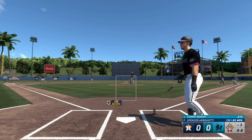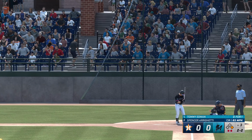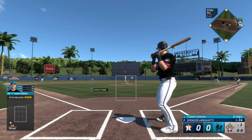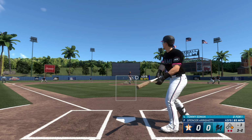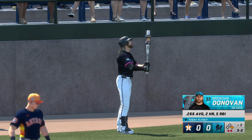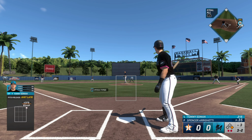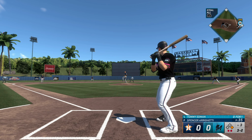Breaking ball misses down and away. Recognize that changeup right out of the hand. Just spit on it. That misses, and that's ball 3. 3-2, 2 out, runner on first. A lot of movement in the infield. Hitter's got to stay focused on the pitch. Brendan Donovan in the on-deck circle, hoping to get a chance to make a big impact here. 2 outs.